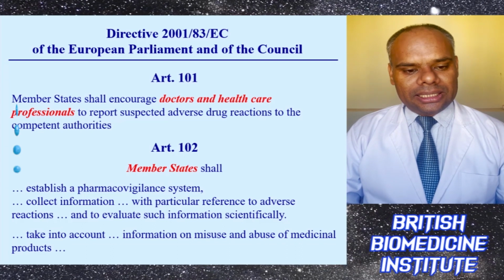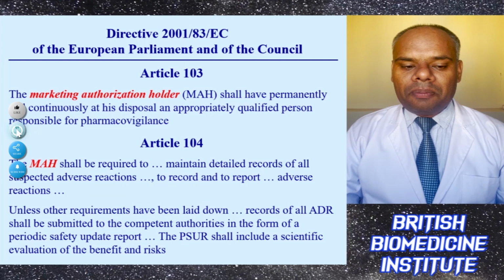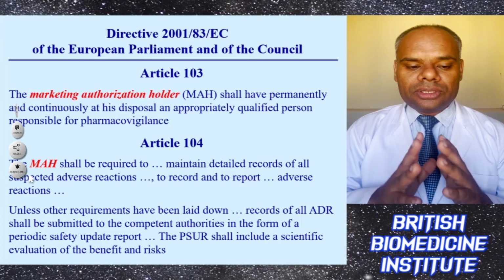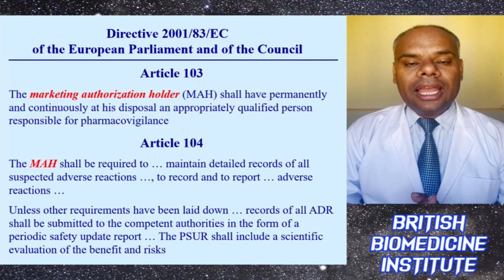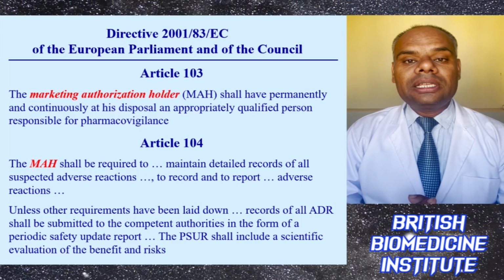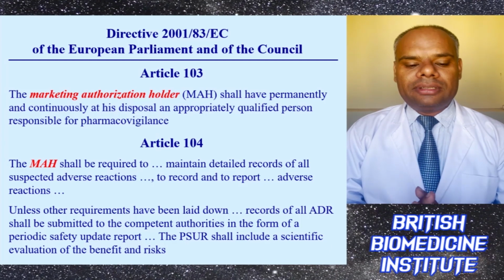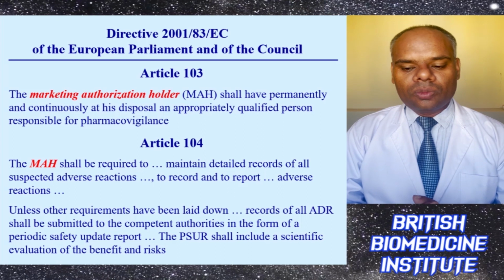Under your MAH, marketing authorization holder, it should have permanently and continuously at his disposal an appropriately qualified person who is responsible for pharmacovigilance. And the MAH shall be required to maintain a detailed record of all the suspected adverse reactions. All the adverse reactions can be recorded, reported, analyzed, and summarized, unless other requirements have been laid down.